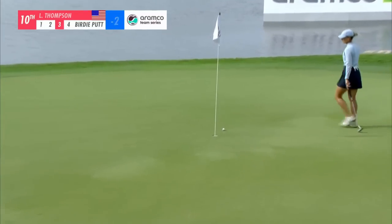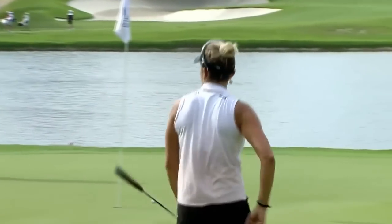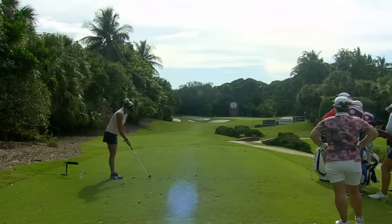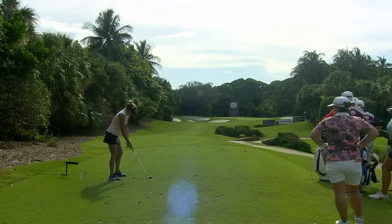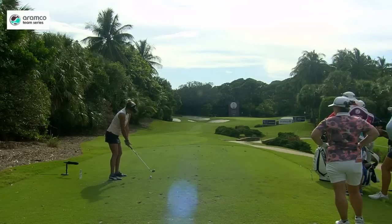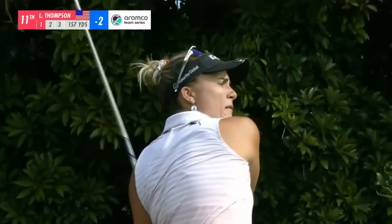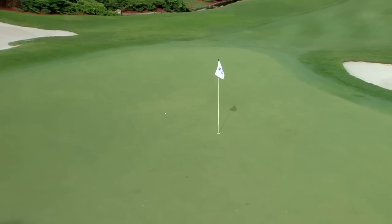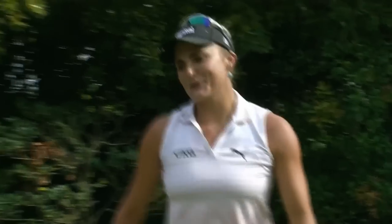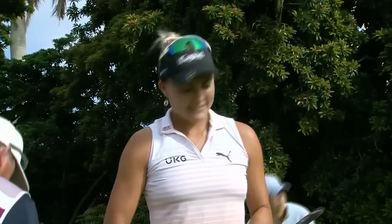Oh, what a putt. Oh, that was lovely. Great touch from Lexi. Another putt. But for a player like Lexi Thompson, 156 yards, you're looking 7 or 8 iron. She leaves nothing behind. Have a look at the divot. That's a great shot. I think you can tell by the ball speed and the connection that she gets. She can hold this green.